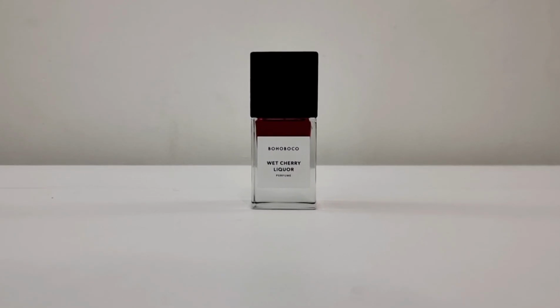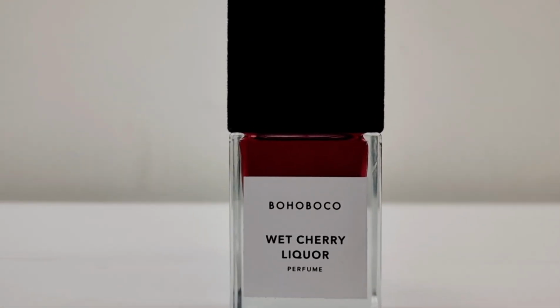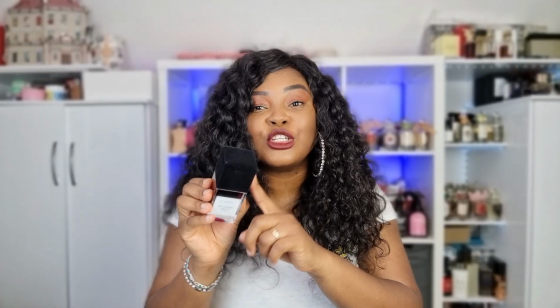Now, what is special about this, first of all, is the bottle. You guys are thinking, the bottle looks kind of simple. I know, but the top is velvet. The top is velvet. This gives luxury vibes. I am obsessed, guys. When I tell you, I am obsessed with this perfume. It is like Tom Ford's Lost Cherry, but only in the opening. Only in the opening, only in like the first few seconds.